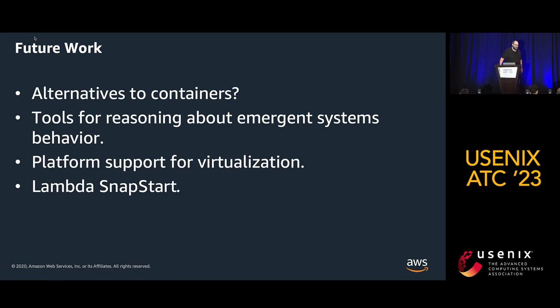I had some great conversations last night at the poster session with folks thinking about things like WebAssembly. I think there's a really interesting path with those kinds of technologies to have better ways of packaging serverless applications that are almost as flexible and powerful as containers, but orders of magnitude more efficient from a deployment perspective.